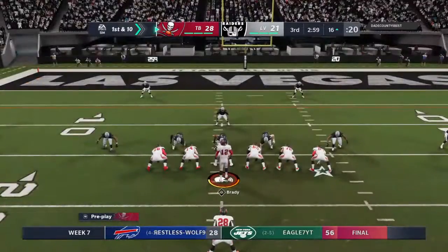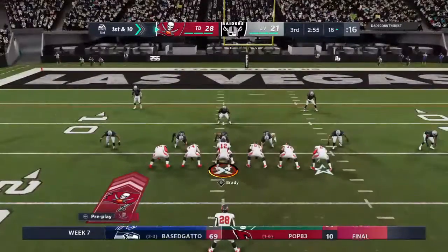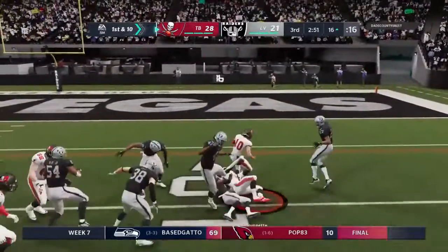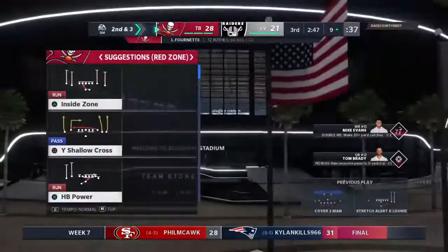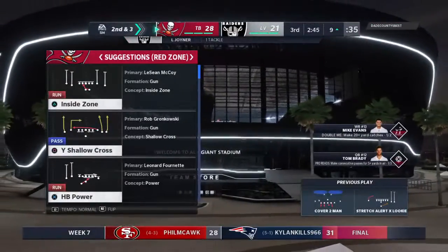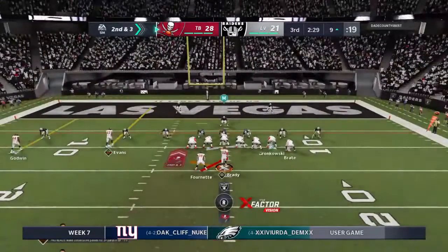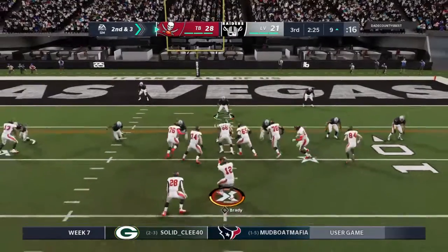So the ball down to the 16 here for 1st and 10. Fournette, a first down carry. And he's able to get this inside the 10 now to the 9. 7 yards on the pickup there, and it'll leave him with a 2nd and 3. 2nd and 3 from the 9. Brings up 2nd and 3 at the Raiders' 9-yard line.